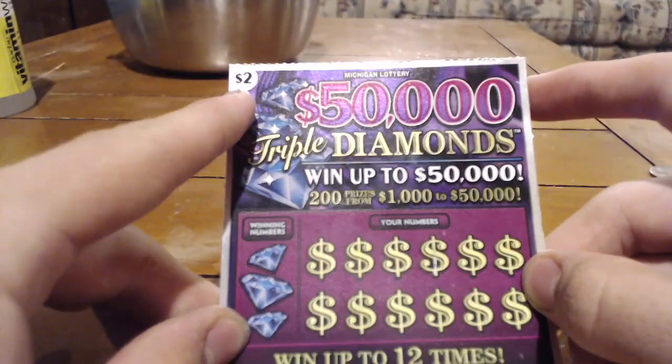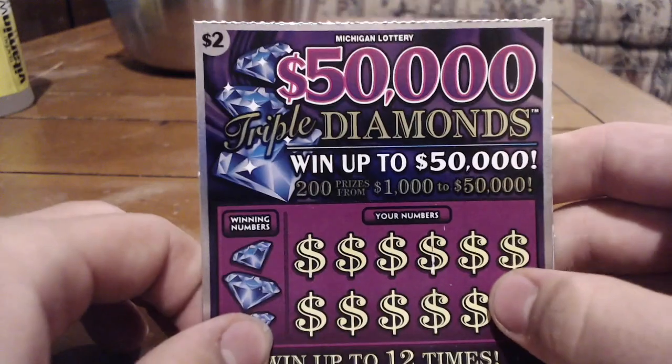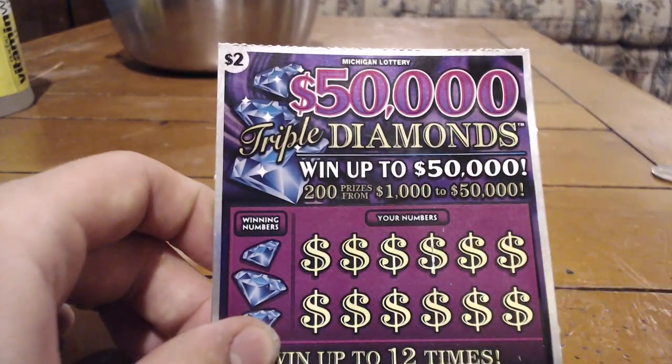Michigan Lottery. I got $2 tickets with me. They're the Triple Diamonds. The odds on these are 1 in 4.45. Never played these tickets before on this channel, so wish us luck, guys, and hopefully we can get some matches.